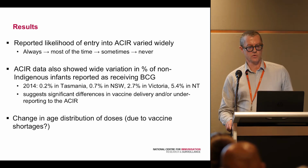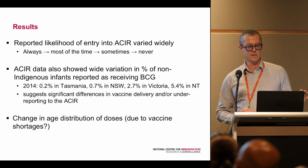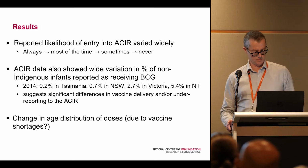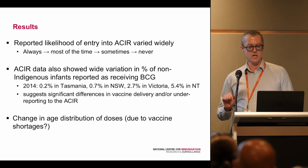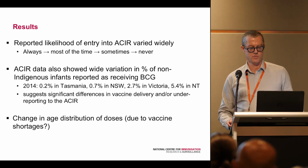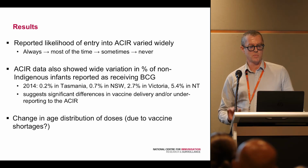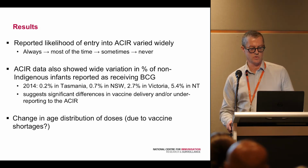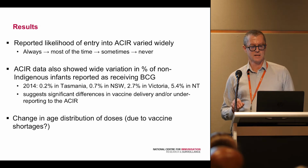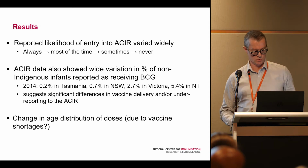The reported likelihood of entry into the immunisation register varied widely, from some jurisdictions saying always to some saying never. And the ACIR data also showed a wide variation in the percentage of non-Indigenous infants reported as receiving BCG. For the 2014 data, that percentage varied from 0.2% in Tasmania to 5.4% in the Northern Territory, which suggests significant differences in vaccine delivery and/or underreporting to the register.